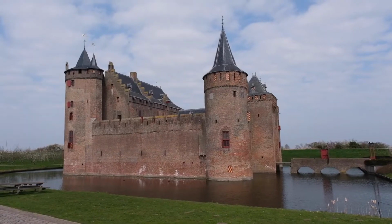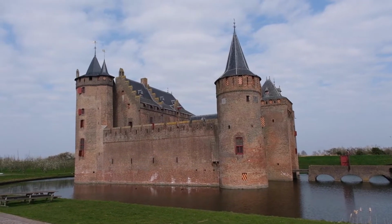Alright, there we go. I've now made it to Muiderslot, about a 1 hour journey with public transport from Amsterdam. It looks amazing, so cool to be here. I was here about a year ago, but it was closed due to COVID, so I could only see it from the outside. Now I'm gonna be able to head inside, show you around, and I'm so excited.